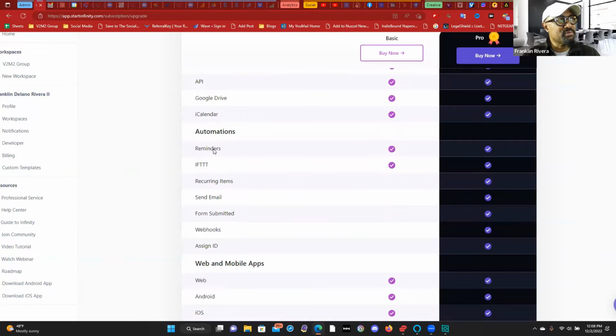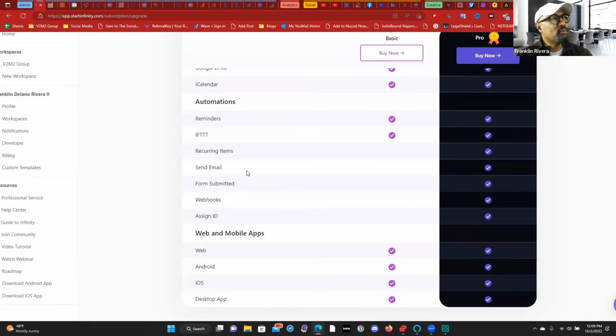Look at these automations, reminders, if this, then that. If this, then that is basically very similar to having a Zapier, but this is internal. So if this happened, that is going to happen. Send an email, form submitted. We're going to get into all the automations. You're going to be blown away.